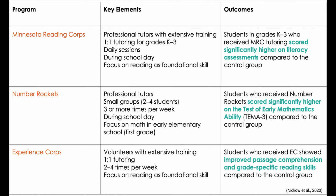So they've ticked all the boxes, right? They've got professionally trained tutors. It's happening during the school day. They've coordinated that grade and subject matter combination, knowing that reading as a foundational skill is critical to get kids to proficient by the time they're in third grade. They're doing daily sessions. So we've got all of these key elements put together in a single and effective program.